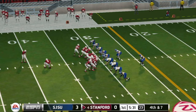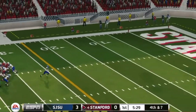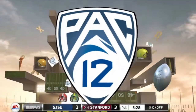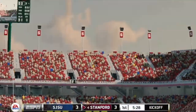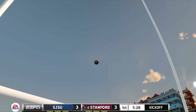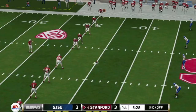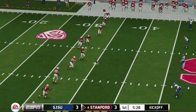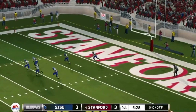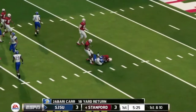Stanford is looking to tie things up. The kick is up. It's got the distance. And he just drilled it from long range. Williamson has the ball set, and he looks ready to kick this one deep. He kicks it off, and he got all of that one. Made at the 17-yard line.